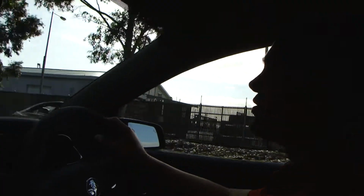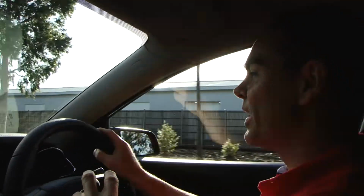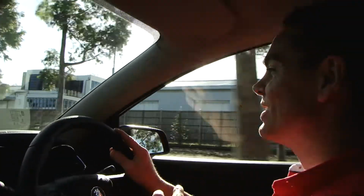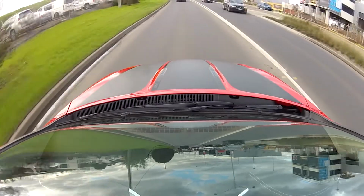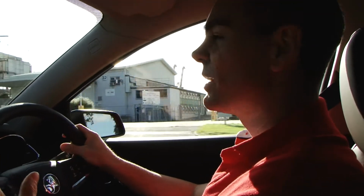So here we are now driving the beast. It's something that I'm very excited about, that I've been able to show you all the external componentry under the hood, but now to actually finally test drive the car, for me is, look, it's a dream come true. To be able to work with the guys within Holden design group, the engineering group, and now to finally drive the car and feel the beauty of what's been created.